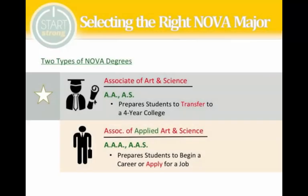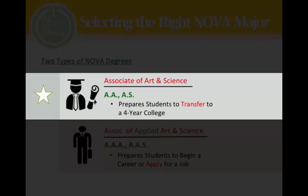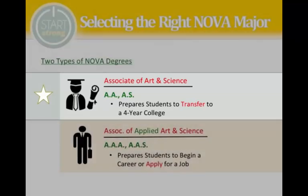We will begin by explaining the two categories of Nova degrees. The first category is associate degrees, which are broken down into two subgroups, arts and science. The Associate of Arts and Science degrees are generally transferable degrees that meet the first 2 years of a four-year college when the degree is completed and earned. This degree type consists predominantly of general education courses.